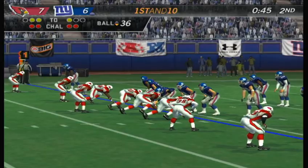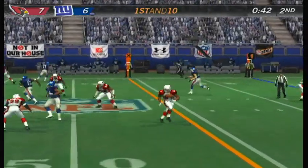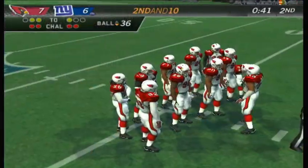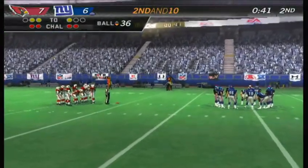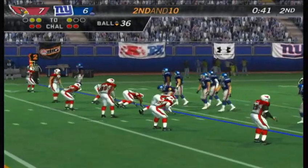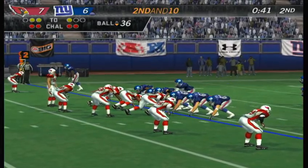From the gun. With the pass. Incomplete as the defender knocks it away. He's got great recovery speed. He can catch up to the ball even if he's caught out of position. That time he was right there in the secondary to tip the ball away. Toomer was the one they were trying to get the ball to. Jacobs, the lone setback.